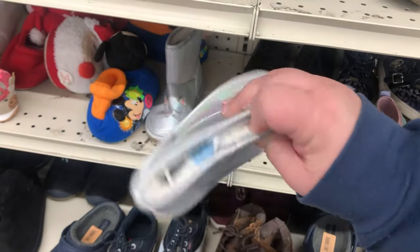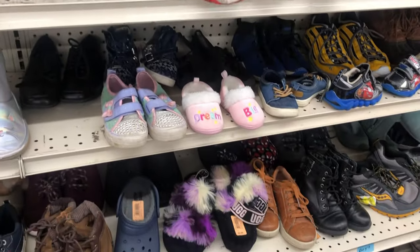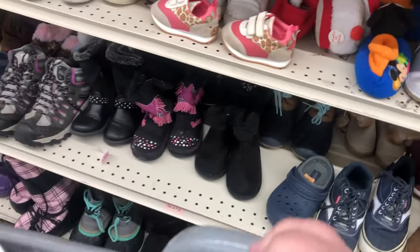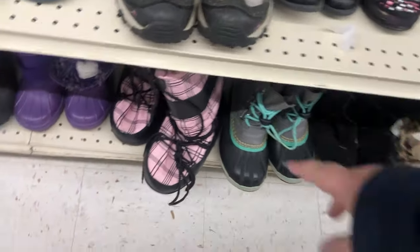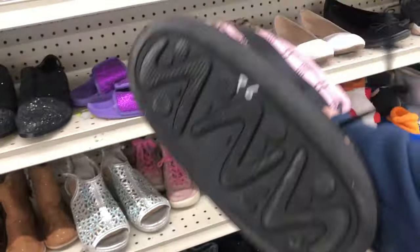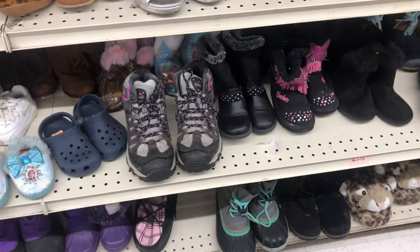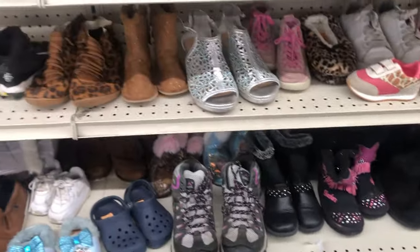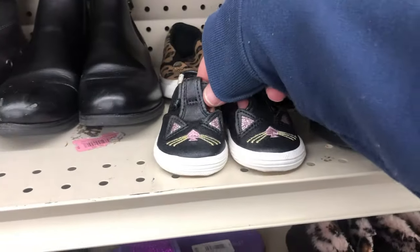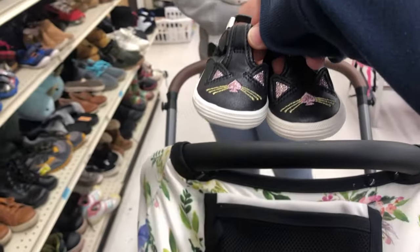Cute little kitty cat boots. They won't fit my kids, but $3.99 for something so cute. Oh. And then down here, there's more cute boots, like these pink plaid ones. This totally screams my 12-year-old. This is like her style. But again, we went through everything, and my kids are set. They have boots that still fit them this year. Oh, for my baby niece, who is with me during this trip, I showed these to my sister, and we got them.